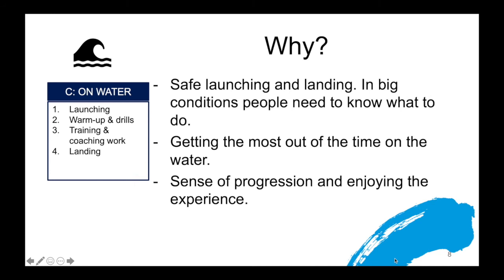So many people just go out on the water and row and then wonder why they don't get better and better. So warming up, what technical drills they're going to do, then the training and coaching, and then the landing. And the why is all about getting the most out of the time on the water and giving your athletes a sense of progression and enjoying the experience. And it's important that you enjoy it as a coach, as they progress and get better too.